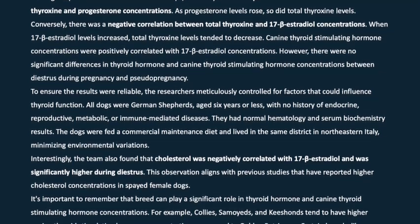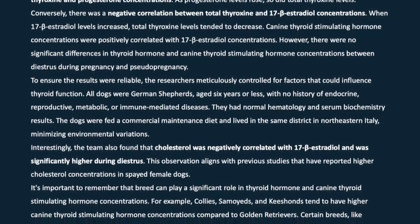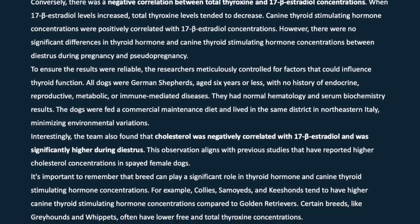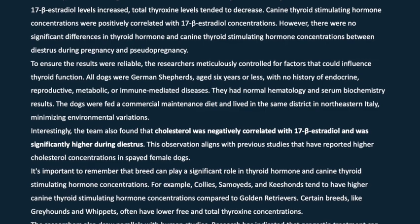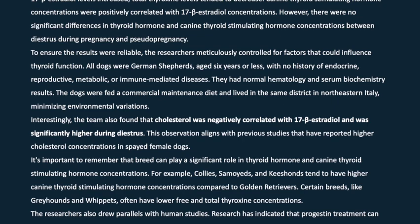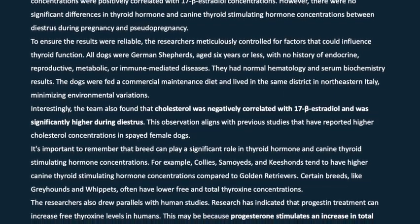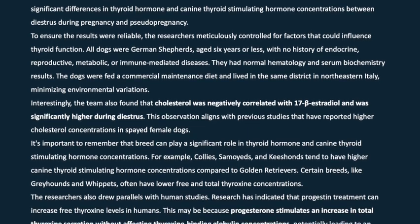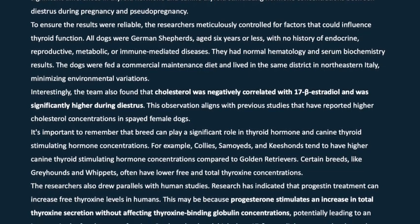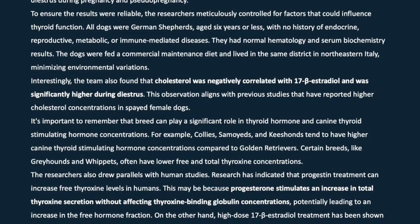To ensure the results were reliable, the researchers meticulously controlled for factors that could influence thyroid function. All dogs were German Shepherds, aged 6 years or less, with no history of endocrine, reproductive, metabolic, or immune-mediated diseases. They had normal hematology and serum biochemistry results. The dogs were fed a commercial maintenance diet and lived in the same district in northeastern Italy, minimizing environmental variations. Interestingly, the team also found that cholesterol was negatively correlated with 17-beta-estradiol and was significantly higher during diestrus. This observation aligns with previous studies that have reported higher cholesterol concentrations in spayed female dogs.